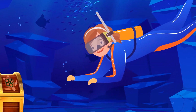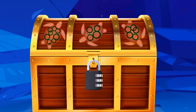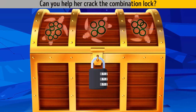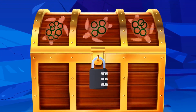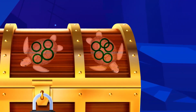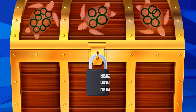Underwater, Cassie finds a treasure chest, but it's locked. Can you help her crack the combination lock? There are 3 turtles painted on the treasure chest. Each turtle has a certain number of rings on its shell. It's a hint. If we count the rings, she'll get the code. 8, 4, 5.